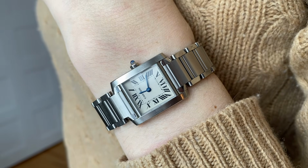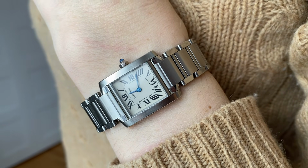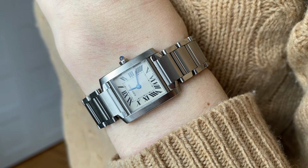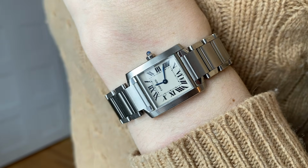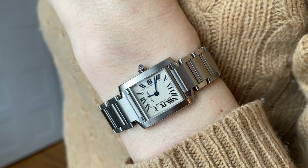It is a watch you can wear with jeans and a tee. It is a daily wearer. Obviously, if you have one watch and you want to wear it every day, this is the watch to go for, just because it looks great worn on a casual basis or at less fancy events.